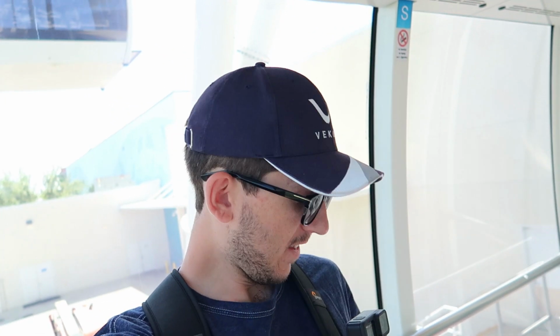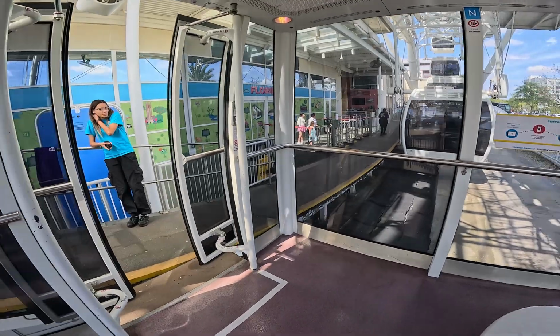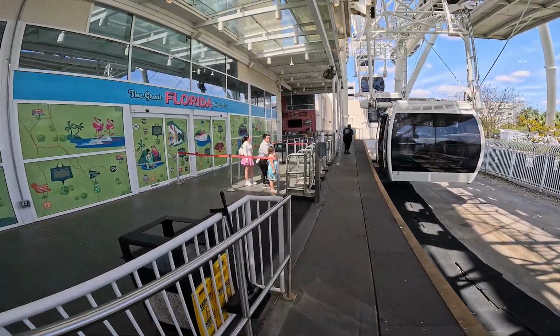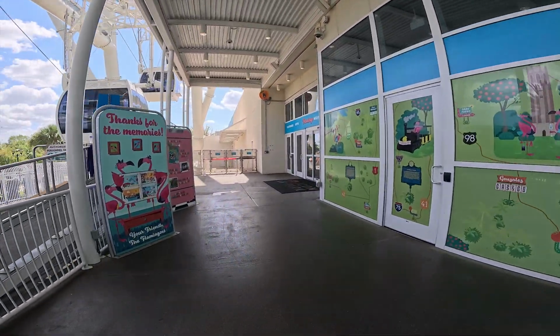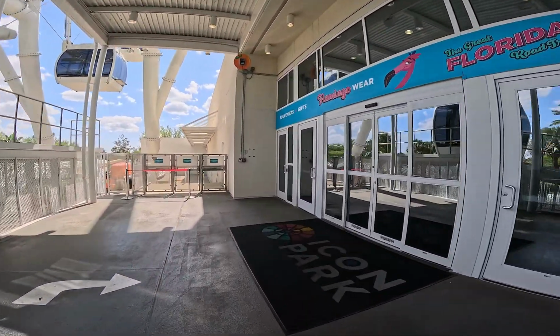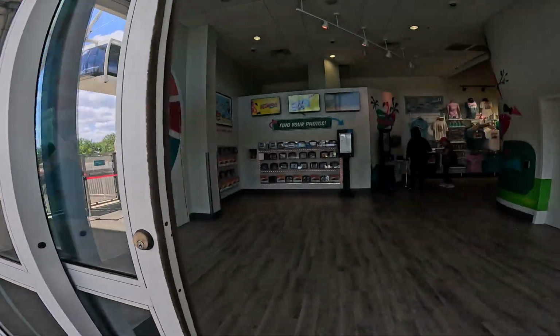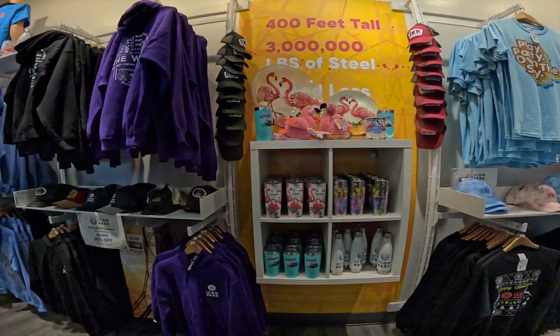That about does it. Wicked cool. Definitely a unique look at the Orlando area. Alright. Thanks so much. And then of course, exit through the gift shop.